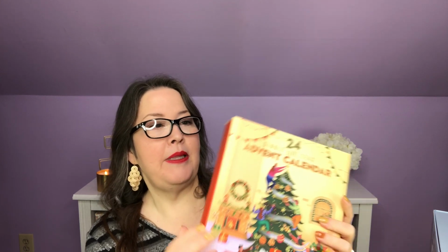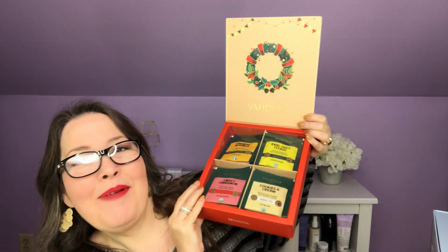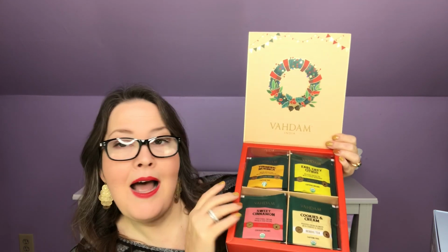So this little one that I got from my mom, let's go ahead and open this. She won't mind at all. It is a 24 single serve teas advent calendar, but this one I think is just, oh no, it does open from the top. Look how cute. So it opens from the top. It has that pretty wreath on it. And I think in each of these, you just have 6 teas. I bet they're the exact same as these. You just have one of each.